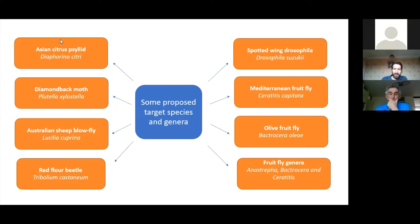So what are the species that are being proposed as targets? Partly because the first laboratory demonstrations of gene drives were in fruit flies, I think that there's a lot of proposals already to target various fruit flies with gene drives. The Mediterranean fruit fly, the olive fruit fly, and preliminary work is going on to develop the tools, if you like, to target major genera, major families of fruit flies.